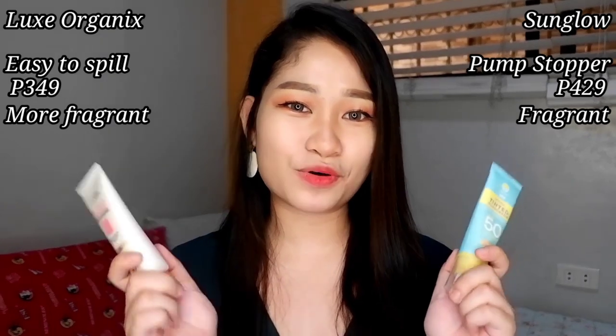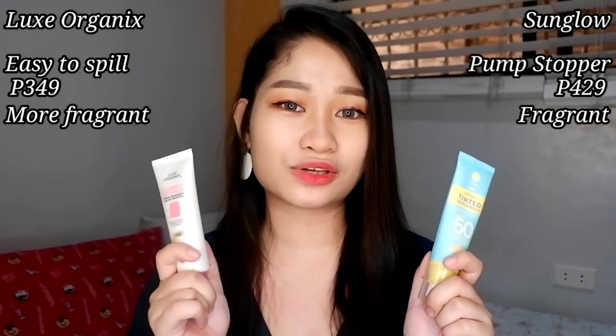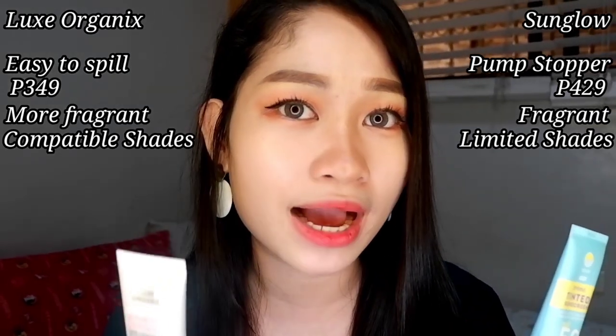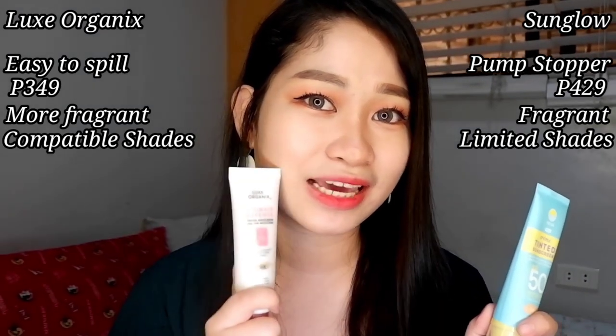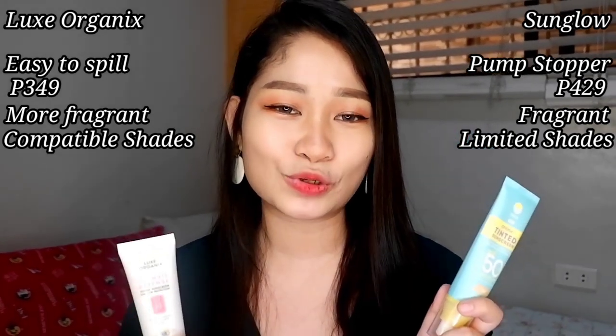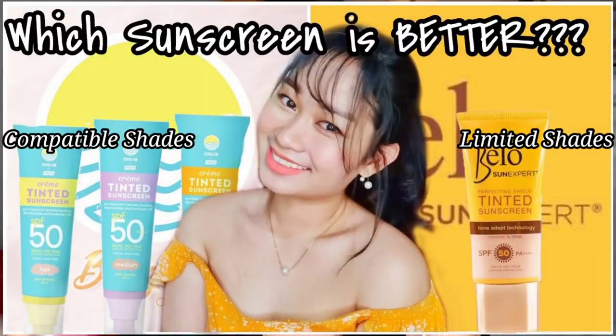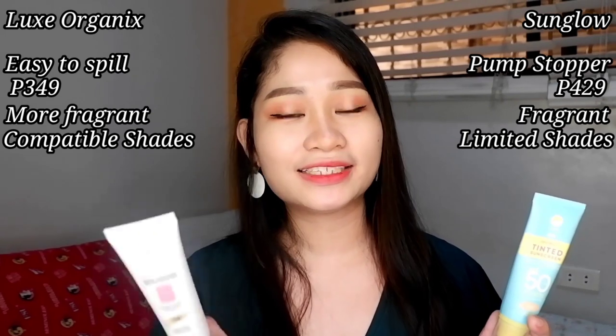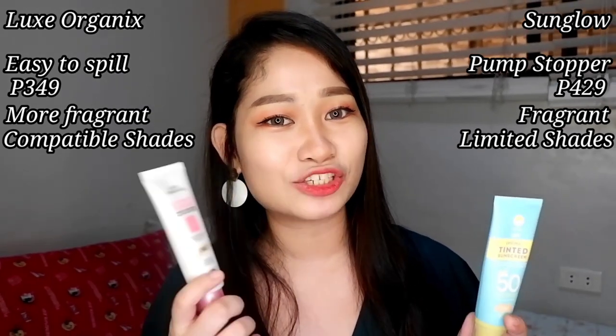For the shades, they both have available 3 shades only. Pero sa shades kasi ni LUXE Organix, may nag-swap kaagad sa aking skin color, yung fair. Dito kasi kay Sunglow, kung mababalikan nyo yung naging review natin versus kay BELO Tinted Sunscreen, nahirapan ako mag-match kay Sunglow. Dito kay LUXE Organix, hindi ako nahirapan maghanap ng aking shade.